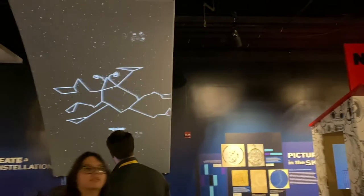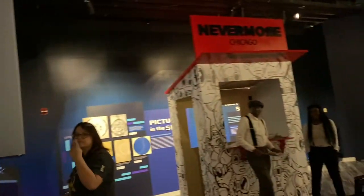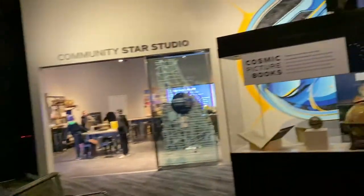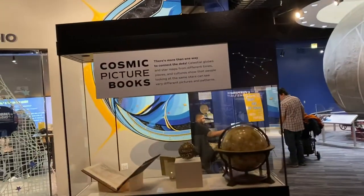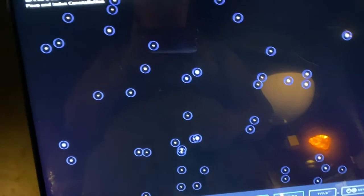Look at those stars. So in the Chicago night sky, we can only see about 35 of the brightest stars because of the light pollution that we have here. So it's kind of fun and interesting to have the ability to see other things. So you have a draw your constellation area, connecting the dots. Let's draw a constellation here.